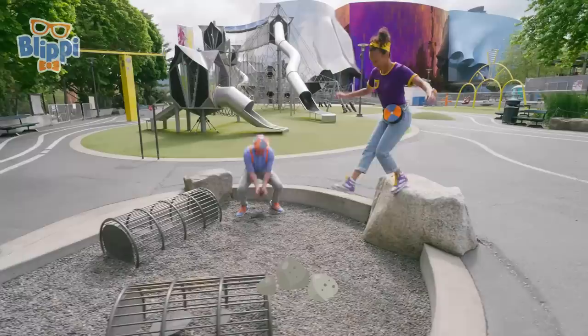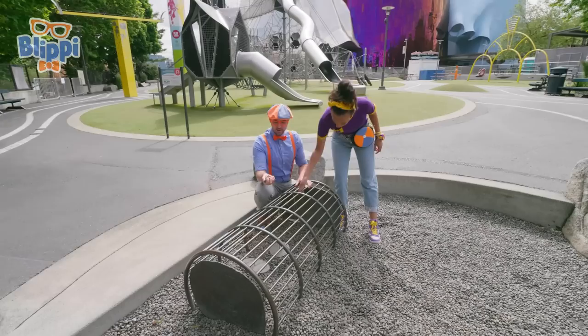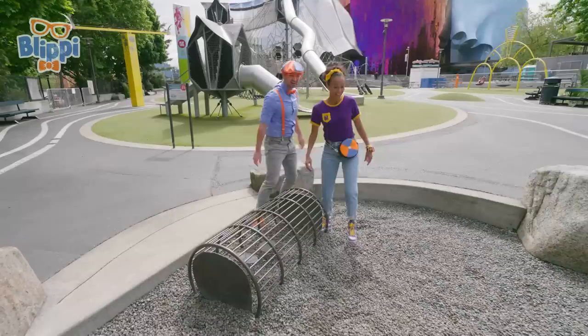Maybe you just play with rocks. But there's things dangling inside. Oh, you're right. Wait, what if we drop rocks on them? Try it. What a fun way to make music! Oh, yeah, and there's some over here! Oh, let's try it out!